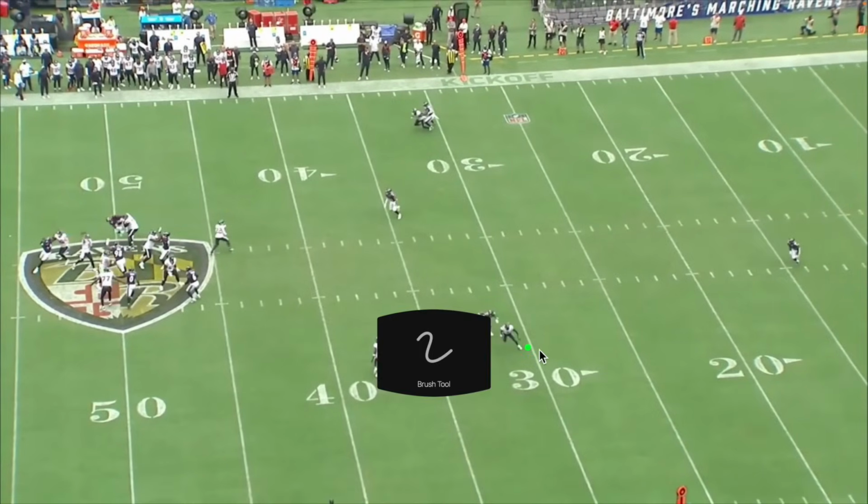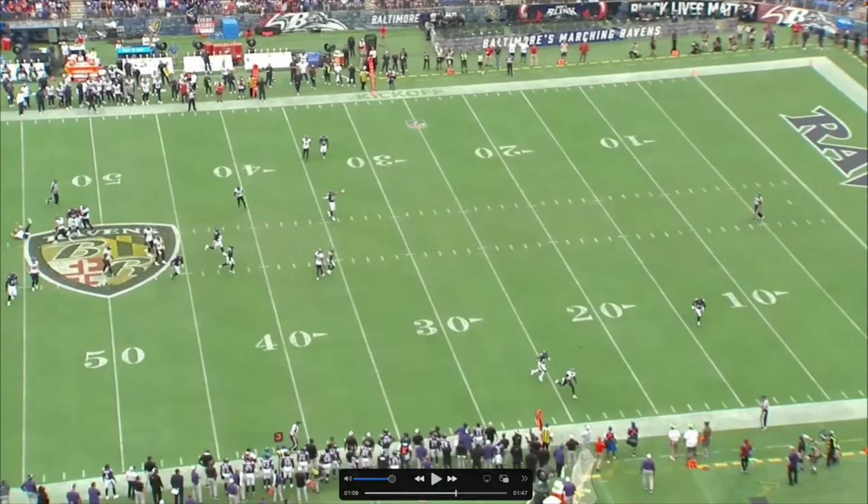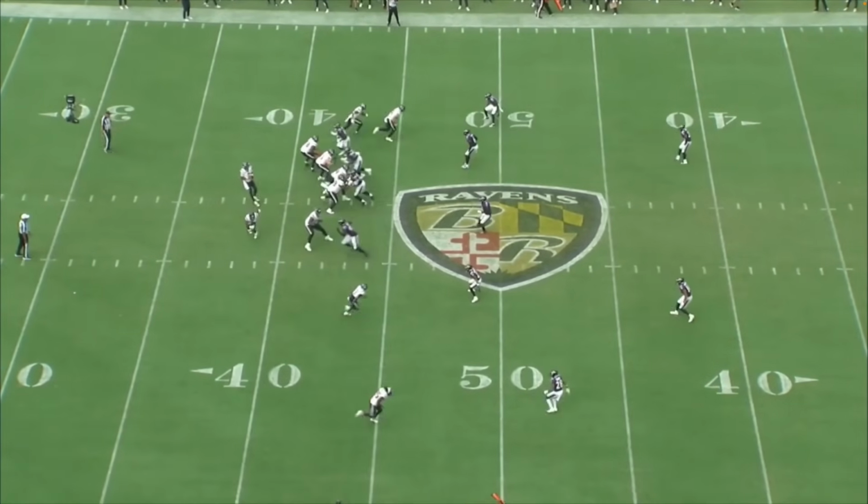I think Tank also has to take this thing more upfield. Single high safety up here. Go more upfield, right? Use that space. Overall, not a bad play. Like I said, he had pressure in his face. Just a little bit more on it than he needed to. Let's keep it going. Alright guys, right here is going to be the last play.